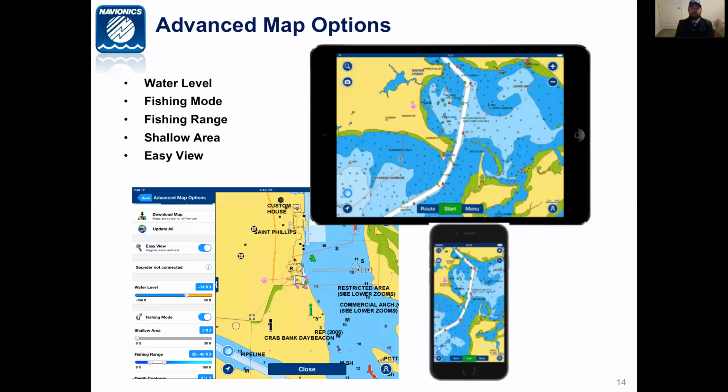All right, advanced map options. This is my favorite. This is some good stuff right here. That's on the app that I use heavily on the boat. Water level, that's a great one, especially for the lake guys. I know in the wintertime in the southeast here, a lot of lakes are lowered, and so you can really set what your lake is. Let's say Lake Hartwell in South Carolina is 3 or 4 foot down, which is probably more than that. You can set the water level for -4, -5, whatever it may be, and that's going to show up.